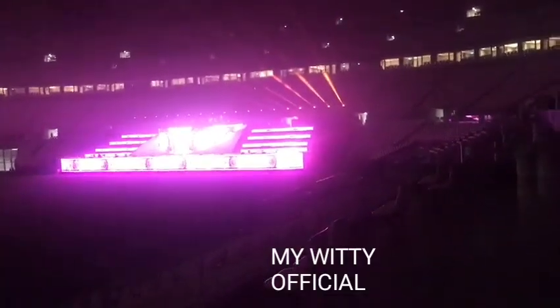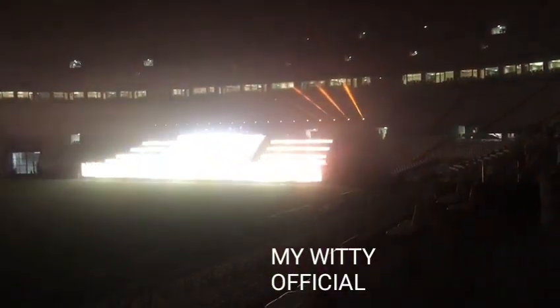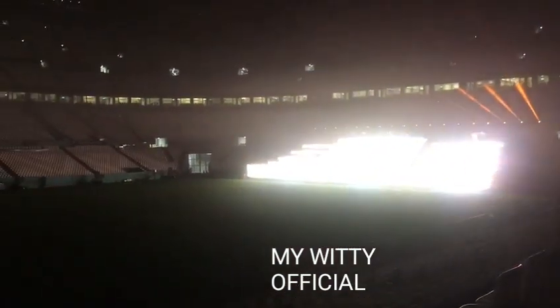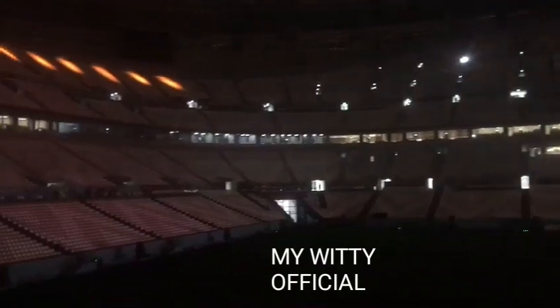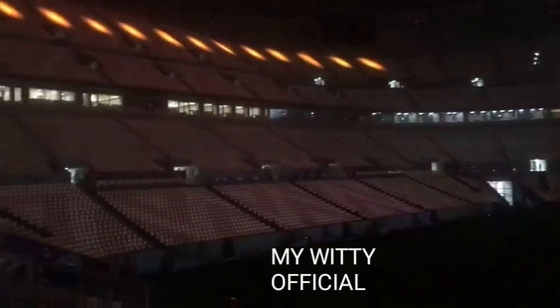Wow, so this is the stage at which they are going to perform tonight in Qatar. That's the Lucerne Stadium, which holds over 80,000 spectators. This is so beautiful. That's what they are set for tomorrow's program.